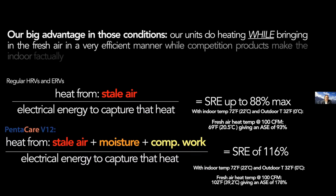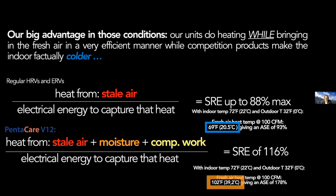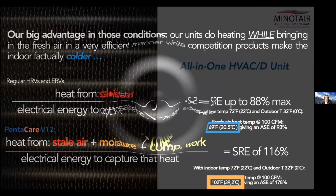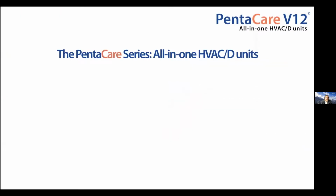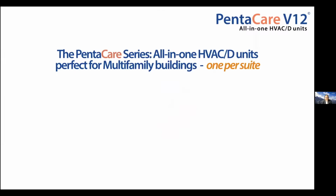So our big advantage in those conditions, our units do heating while bringing in fresh air in a very efficient manner, while competition products make the indoor factually colder. So do you prefer 20.5 when it's 22 indoor, or do you prefer 39? Obvious answer here, right? So who's using it? The Department of Energy of the United States. The Pentacare series, like you know now, is an all-in-one HVAC unit, and it is perfect for multifamily buildings. It is great also for single-family homes, don't get me wrong, but our niche actually is multifamily, one per suite, okay?